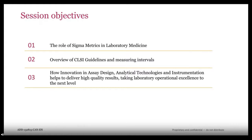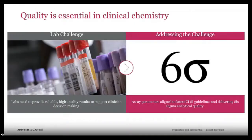Thank you, Christina. So labs need to provide reliable, high-quality results to support clinician decision-making. Abbott works to develop assays aligned to the latest CLSI guidelines, which deliver Six Sigma analytical quality to help address these challenges.